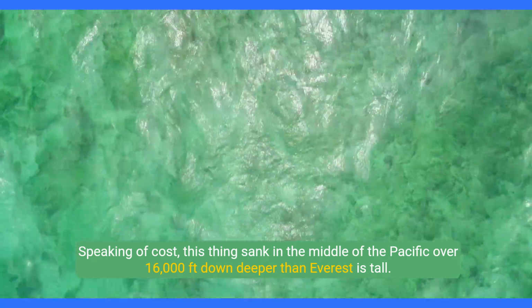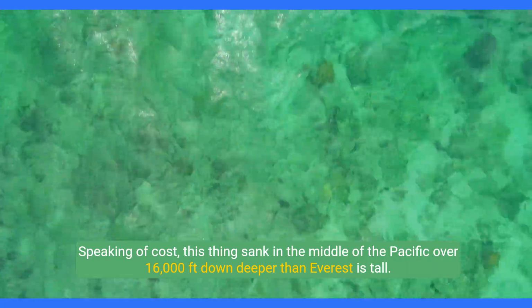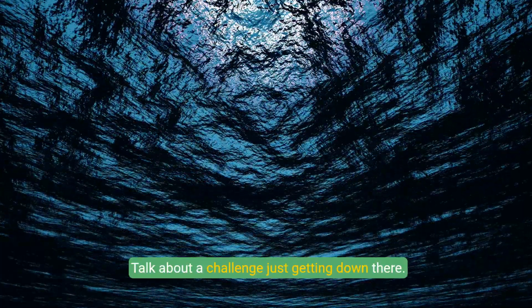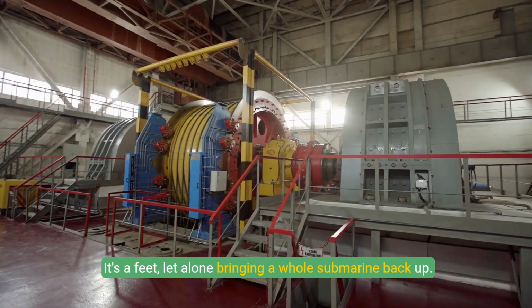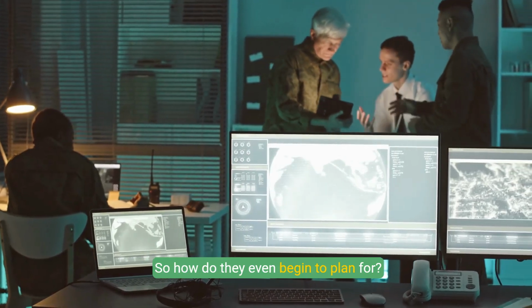Speaking of cost, this thing sank in the middle of the Pacific, over 16,000 feet down. Deeper than Everest is tall? Talk about a challenge. Just getting down there is a feat, let alone bringing a whole submarine back up. So how did they even begin to plan for this?